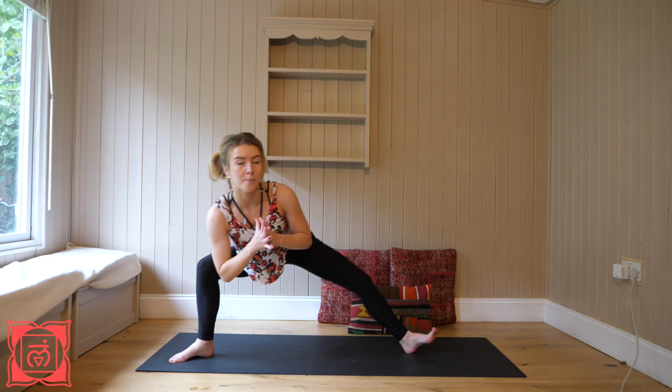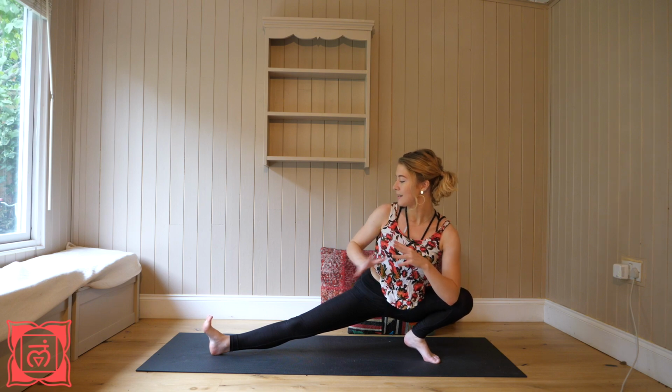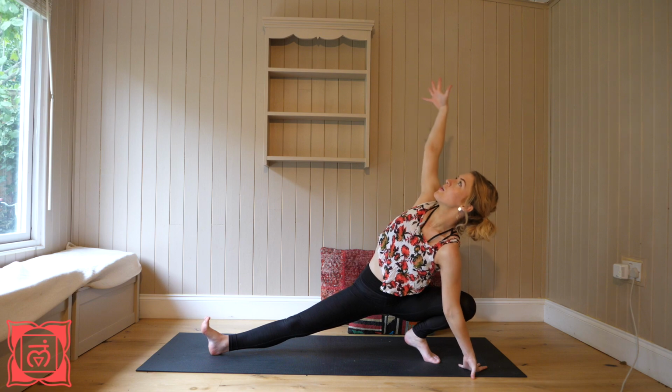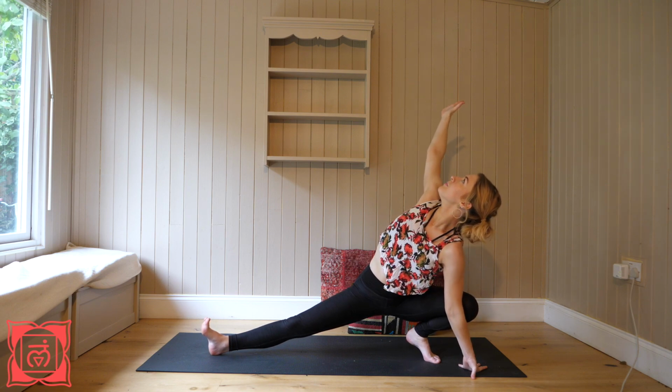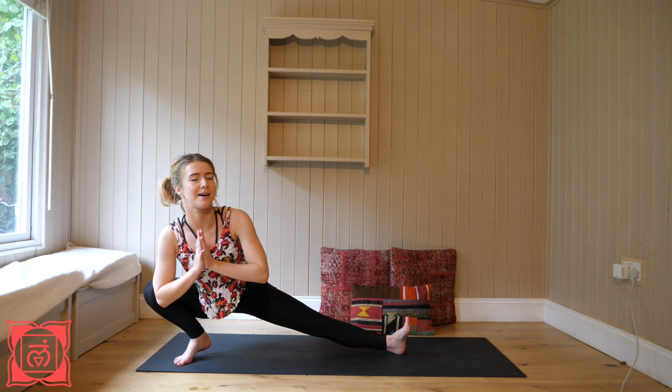We lift up and through to the other side, bending through our right leg now, looking towards our left foot. Left leg is long. We can even open and twist open here. Opening through the chest and the front of the body, bringing arms back to heart center. We inhale up and over to the left-hand side.